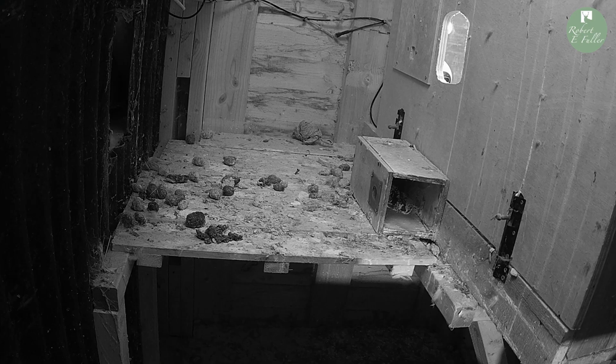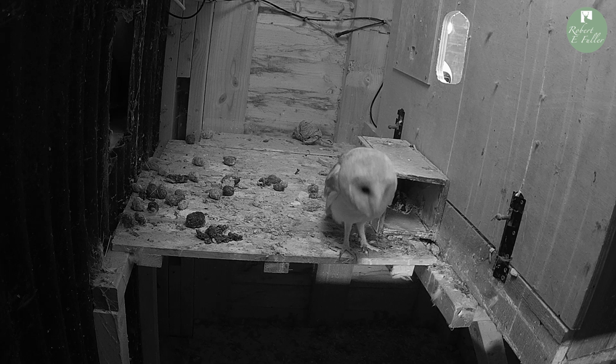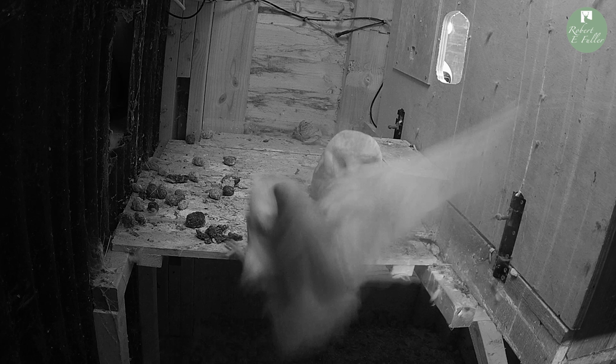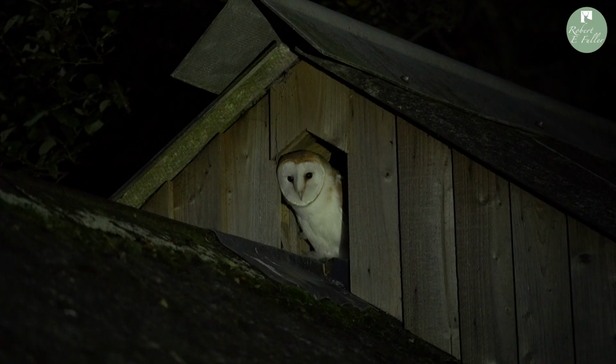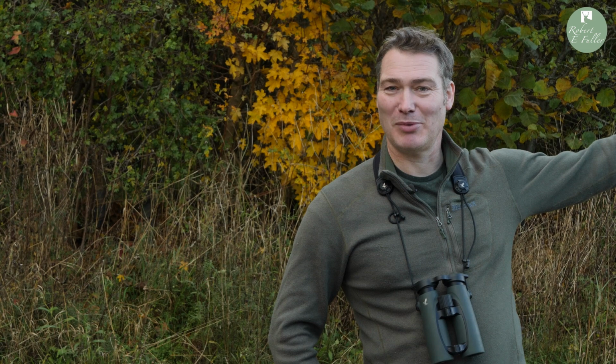So as Howard came out onto the roof, Barney and Gilfy went into the tower and were looking around, almost looking for him and to see what had been happening in there. I left it a while, had to let nature take its course and hope Barney and Gilfy accepted this new chick. And I was out here just before midnight that evening, and I could see Howard upon the roof. I was watching from behind the hedge up there, and Barney came in and fed Howard. So I knew then I could go to bed and rest that night, knowing he'll be looked after.